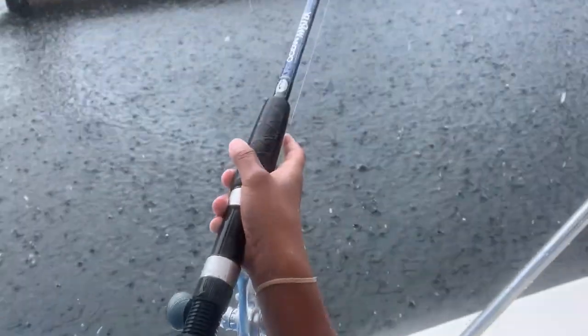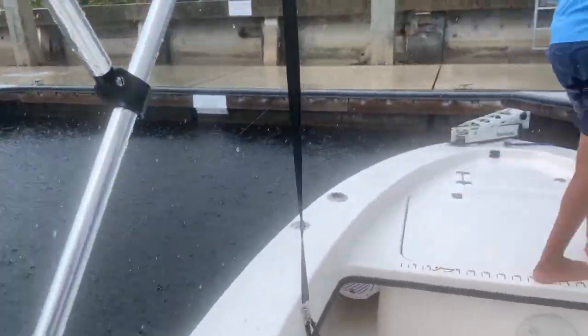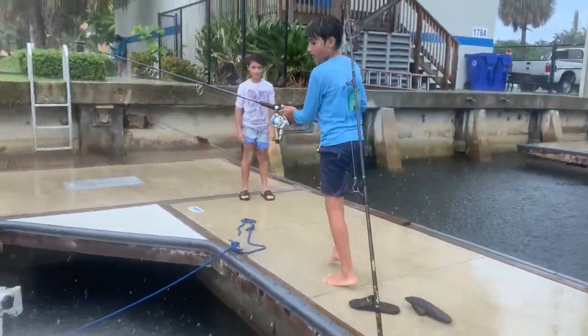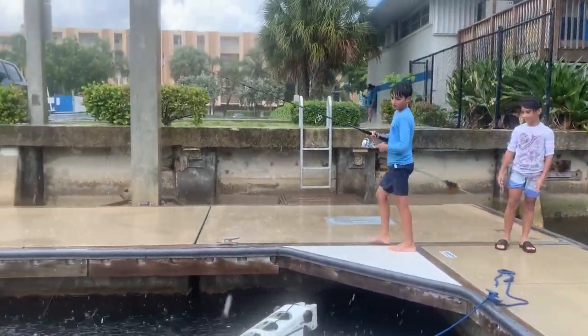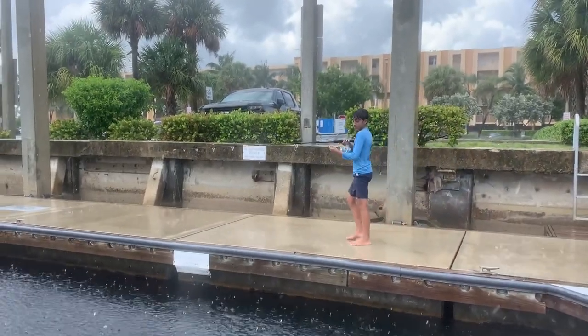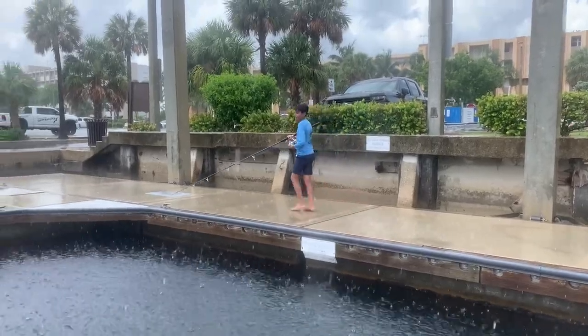All right, Lorenzo's getting that croaker down at the ramp in the rain. Waste no time, boy. Where are you going? All right. Drop him down, bro.